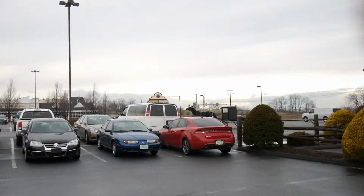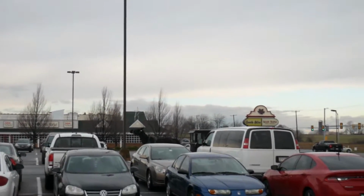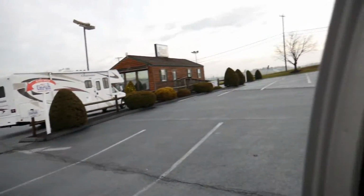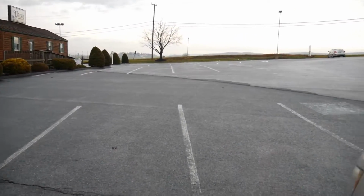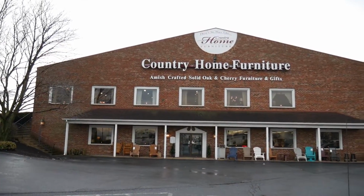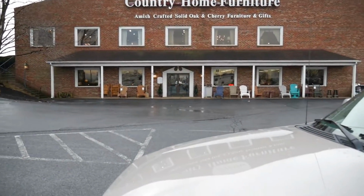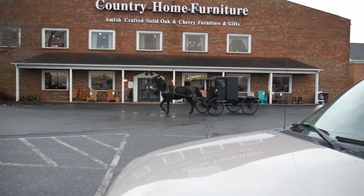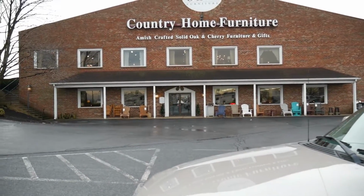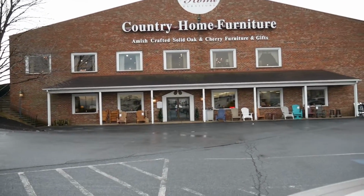A sight in central PA: as you can see, the horse and carriage over there. It's a normal sight for where I am here, in East Earl, Pennsylvania. And this is the former home of Shady Maple Smorgasbord, which many people around the tri-state area have heard about, and some people say where dining is a destination. Shady Maple Smorgasbord. But this is where Shady Maple used to reside.